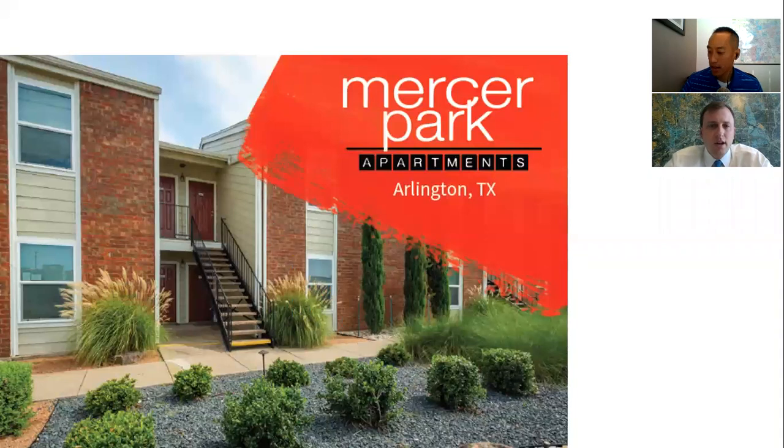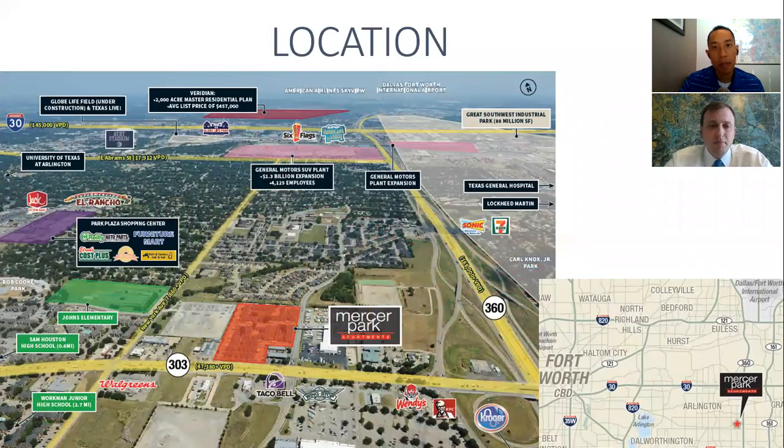Yeah, sure. So it's 248 units built in 1983 at Pioneer and 360. We actually marketed and sold this property about 2 years ago. On Point is the group that owns it now and is selling. They came in and continued a renovation program that the previous owner had started, as well as converted the property from a typical market rate RUBS property into all bills paid. There also is a LURA on the property, 35% of the units, which there's further upside on.